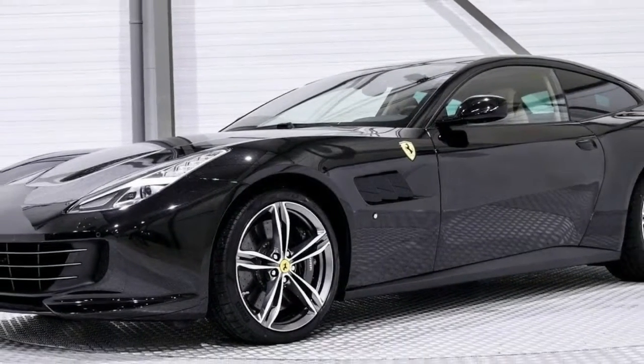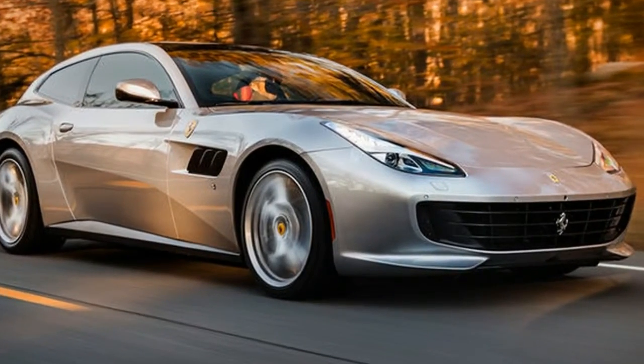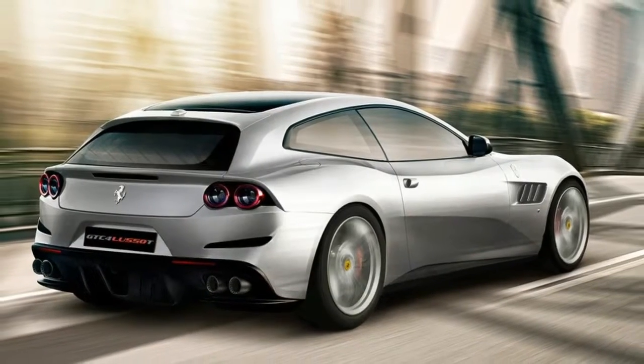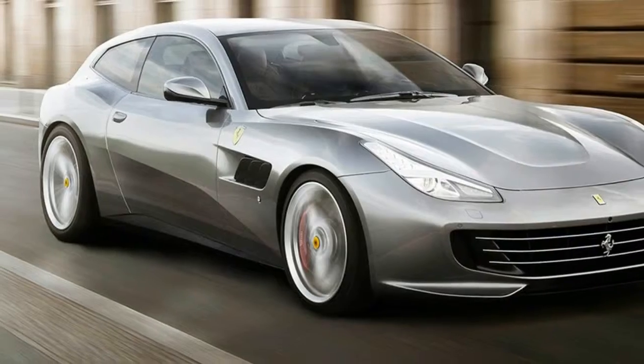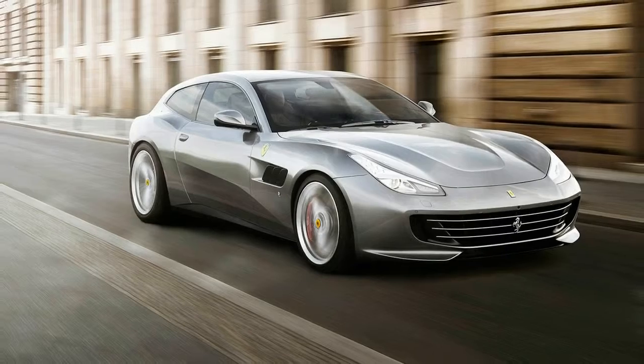At any speed, frenetic acceleration is just an ankle flex away. This car loves to blur the scenery. It's hard to imagine the Lusso T driver is giving up much compared to the pilot of the V12. This Ferrari is a car you'll enjoy driving. But would you enjoy the V12 more?